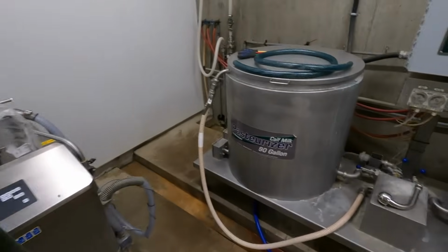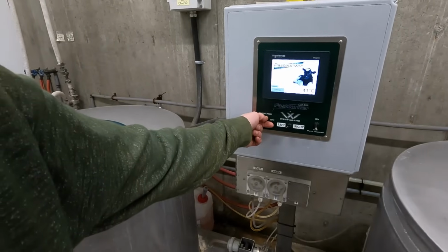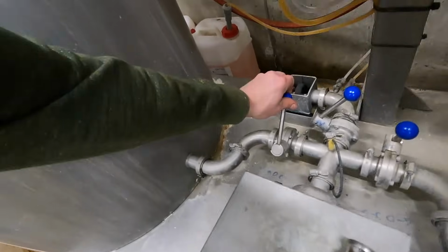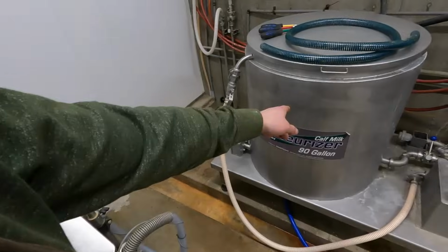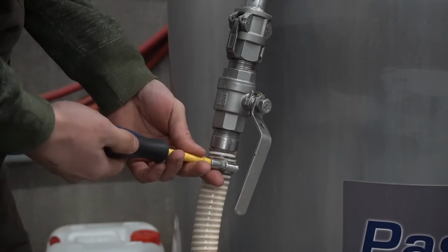So the pasteurizer is on right now. I'm just gonna turn it off. Perfect. And then I'm gonna close the valve here. Closed, closed, closed, which will close it off to this pipe right here. Now I can take that pipe off and this tank won't start draining like crazy. We definitely do not want that.